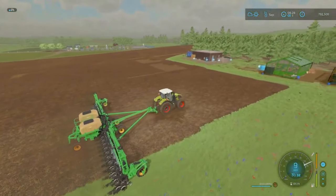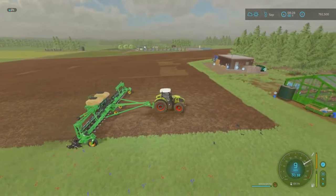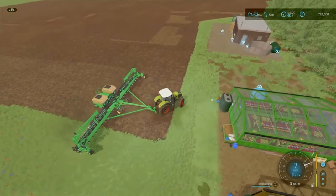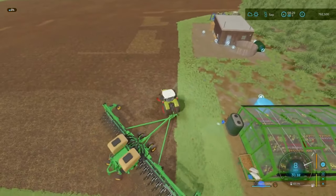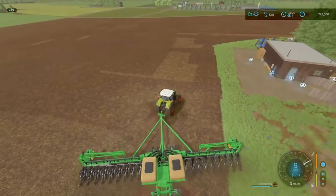But regardless, we're gonna get this done. And then this is where we'll leave it today. We'll stay in September to get the rolling done, I think, and then we'll proceed into October next episode and start doing the harvest.